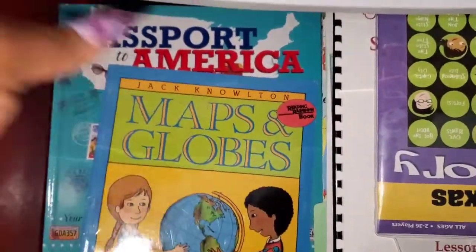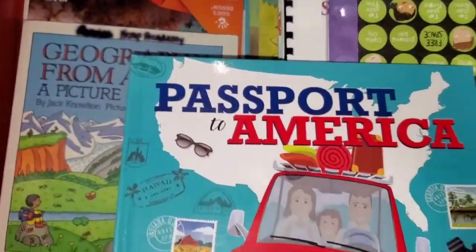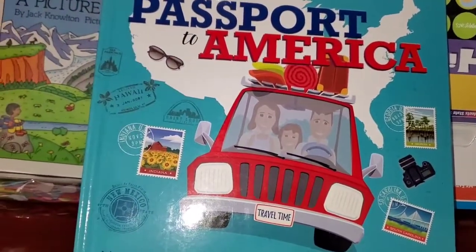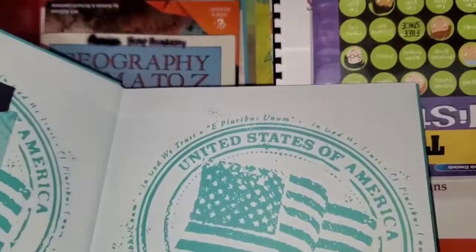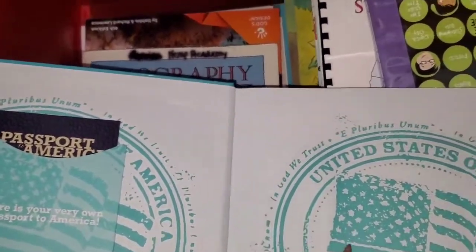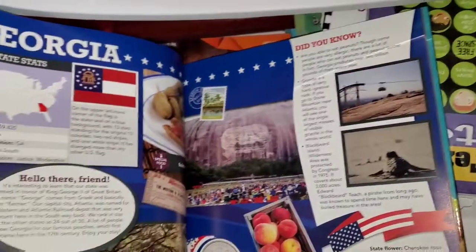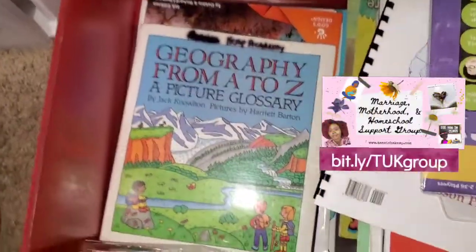Now, moving on. Maps and globes, Passport to America. This does not come with the set. I actually picked this up from Amazon. It was suggested in a group years ago, and I did use this with Bear when he went through it. But I like it because it has an actual passport to America. So they have like a cute little passport here. You can stamp through, and then it has pages about every single state. So this is going to be great. We're going to use this often.